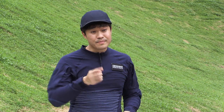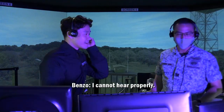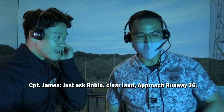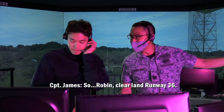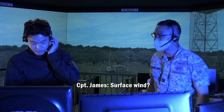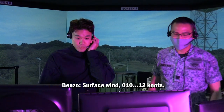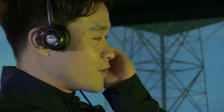To be honest, this is by far the most stressful challenge. Why do you guys put us through this challenge? Robin, 3 DME, ILS approach runway 36. Clear ILS approach runway 36. Clear land, right? I know that I asked the instructor many, many times for guidance. So Robin, clear land runway 36. Surface wind 010, 12 knots. I really, really cannot remember the commands because I know what to do. But I just can't remember the commands, you know, at that moment.